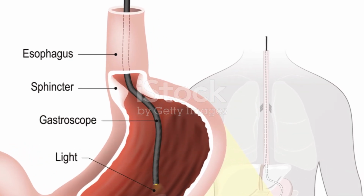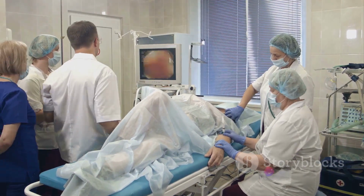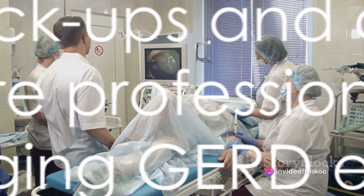In severe cases, surgery may be considered. A procedure known as fundoplication can strengthen the lower esophageal sphincter, preventing acid from backing up into the esophagus.